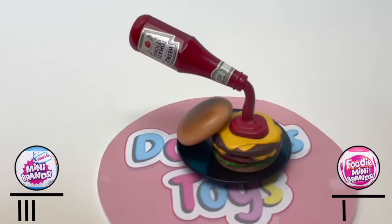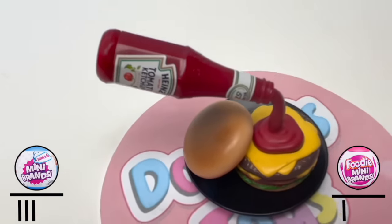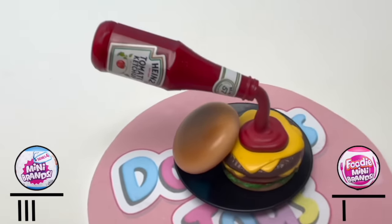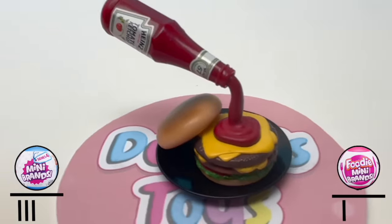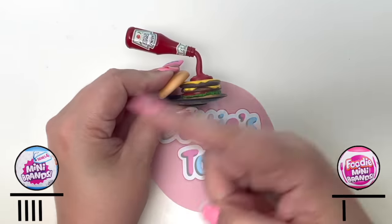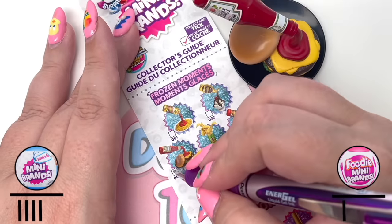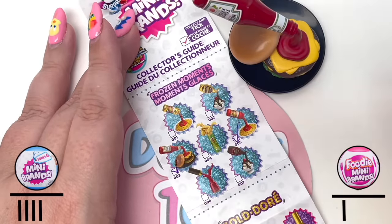Oh my goodness, you guys, here it is up close. I cannot believe we found a Frozen Moment. I'm so happy. So with our awesome new Frozen Moment, let's give Series 4 another point. Oh my goodness, you guys, this is so exciting. Let's check off our hamburger with ketchup Frozen Moment.